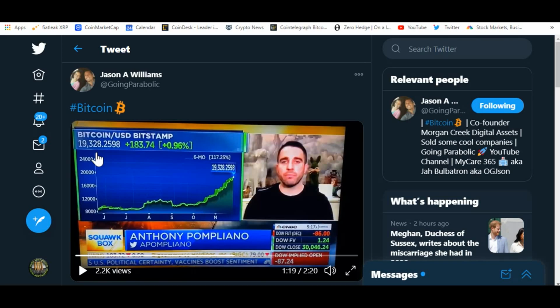But it's not just that. When these hedge funds and all these institutions he's talking about come in, they're going to diversify their risk too. They're not just going to buy Bitcoin. They're going to diversify amongst a lot of these altcoins. And I believe XRP will be the chosen one of the basket.